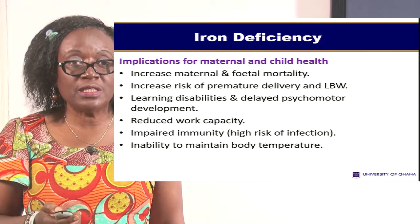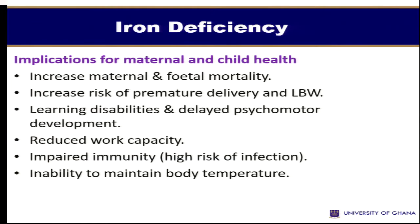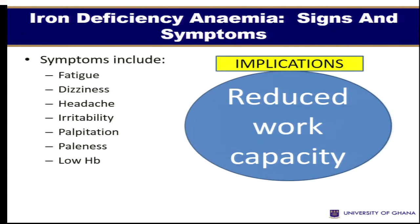Deficiency has serious implications: reduced workability, maternal and child mortality on the rise, inability to maintain body temperature, and impaired immune function are some of the deficiency symptoms that we see.